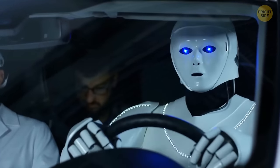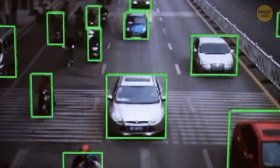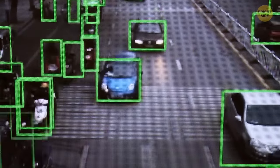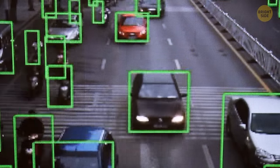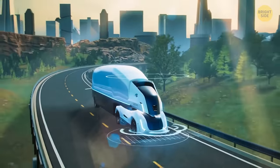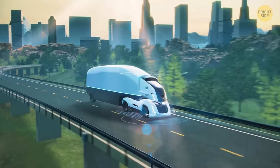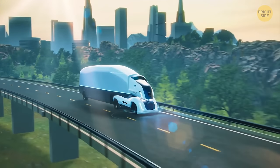The car distinguishes between other road users thanks to sensors, video cameras, and powerful computer processors. It notices traffic signals and road signs. The robo-taxi project is one of the most promising ones in the field. Most likely, in the next 10 to 20 years, driving schools will become a thing of the past.